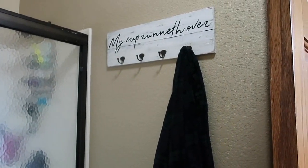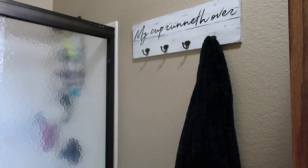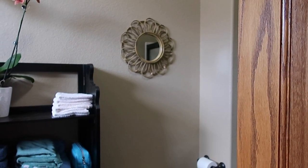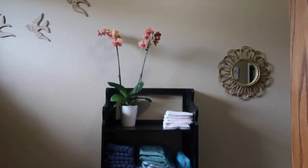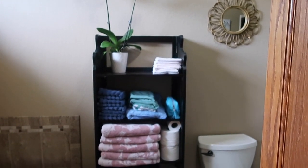Not too much going on back here. I already had that hanging by the shower prior. But what's new is I got that at Hobby Lobby for like $10 on clearance. It originally was like $50. And then I had the plant and this shelving unit.